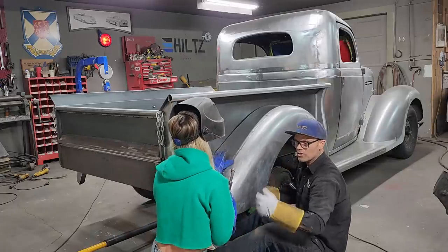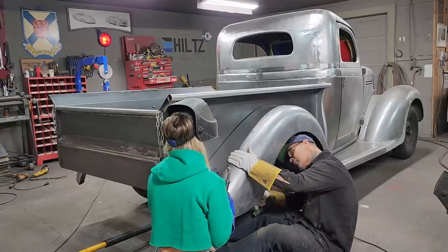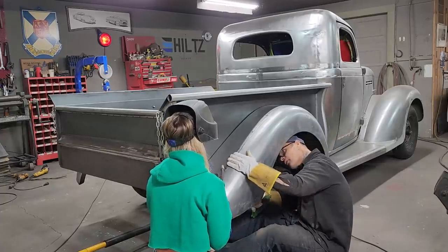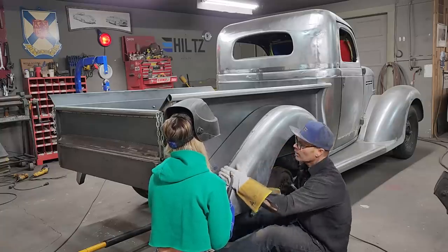So what she's doing now is she's hitting the trigger, dropping off a little bit of wire, and then welding it. That way she's not burning through it. So we're going to do about every inch or so, that's what we're going with.